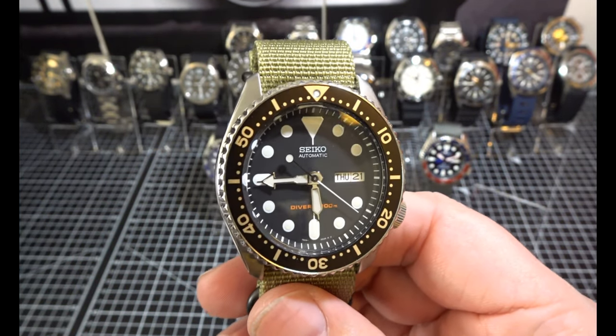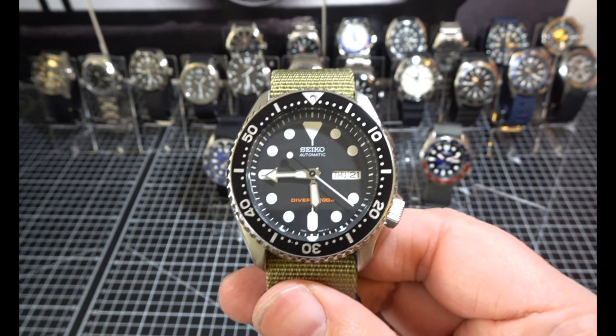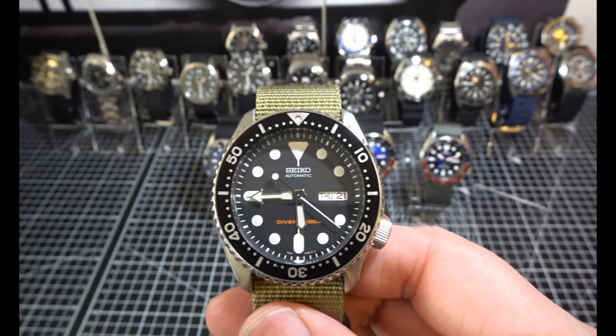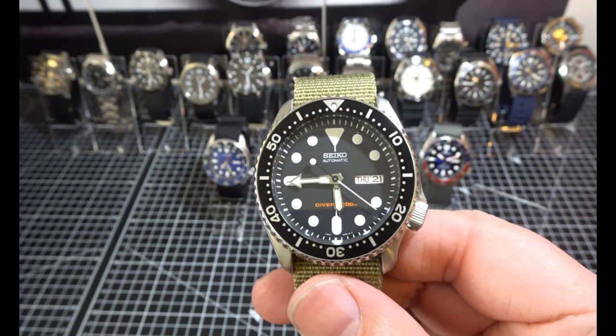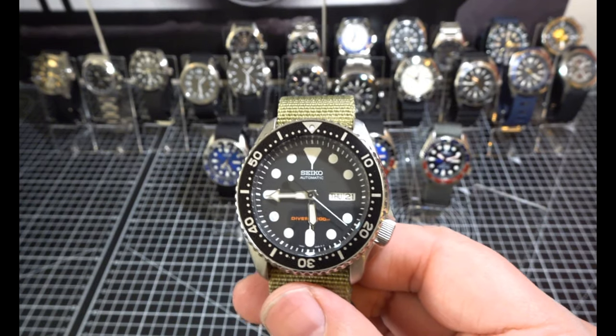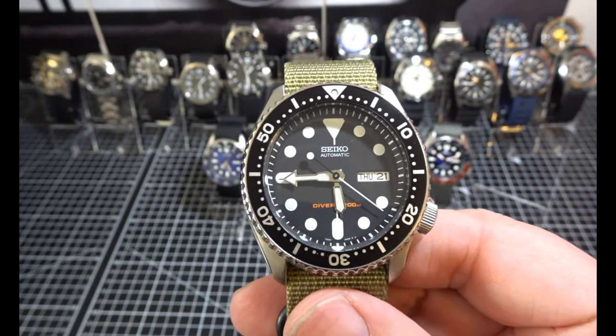Now, the price on these is fluctuating all over the place. I did get it brand new, like all my watches. I like to get brand new, and then I'm gonna get them modified if I want. But I do love the SKX. It is an icon of a watch.